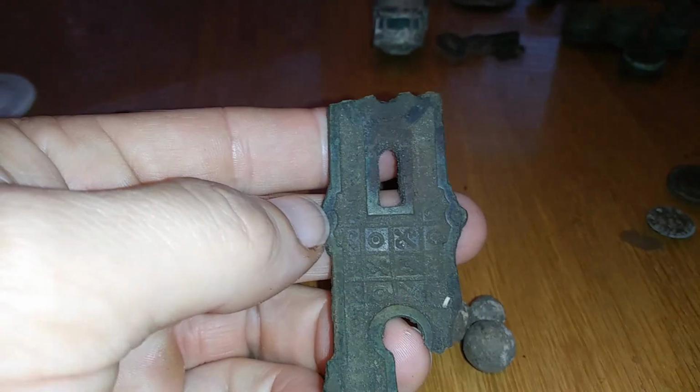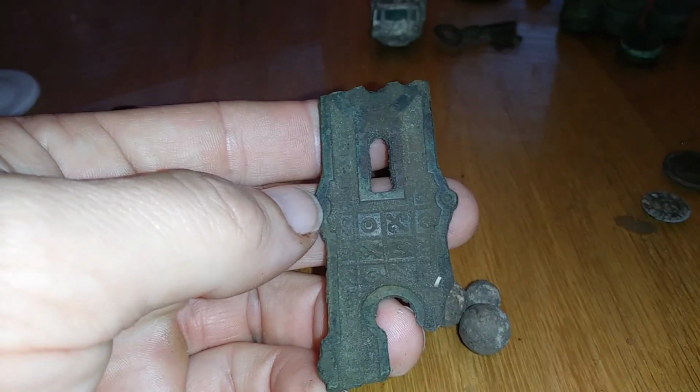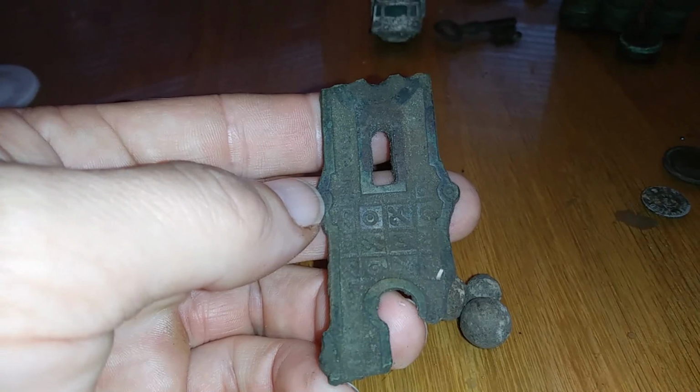Rivets. I thought these were hem weights, but the more I think about it, the more I think they're window weights. Model T Ford valve stem cover. This is a really cool door lock plate. I think it's a door lock plate. Jack said he thought it might be off of a trunk, but I'm not 100% positive.